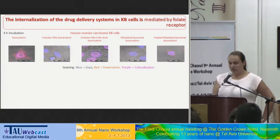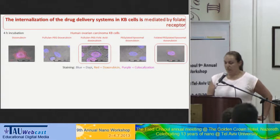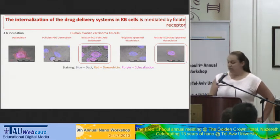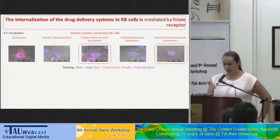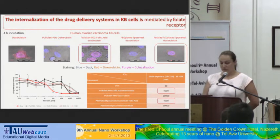We first investigated the internalization and the intracellular trafficking of doxorubicin and of its drug delivery systems. Here we see confocal images of KB cells that are known to overexpress the folate receptor, treated with doxorubicin and with the polymeric prodrug of doxorubicin with and without the targeting agent, and with the liposomal formulation with and without the targeting agent. As we can see, in 4 hours, both the polymeric system and the liposomal formulation modified with the targeting agent show internalization of doxorubicin and colocalization in the nucleus. This is reflected in higher anti-cancer activity, as we can see in the proliferation assay, where the polymeric prodrug of doxorubicin and the liposomal formulation modified with folic acid show higher anti-cancer activity compared to the 2 formulations without the targeting agent.